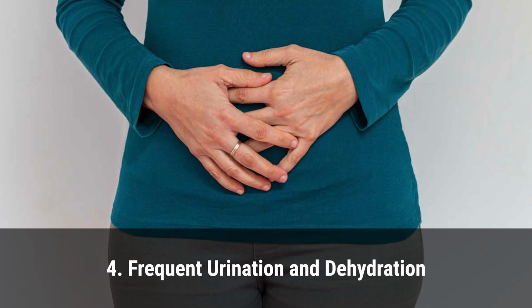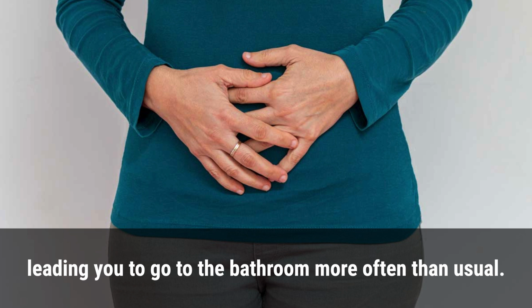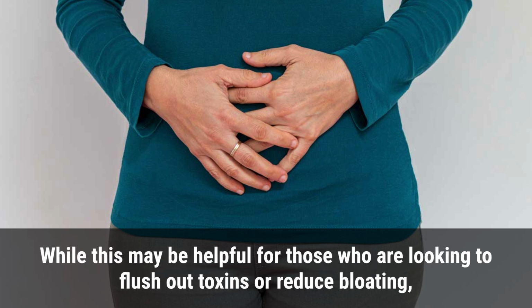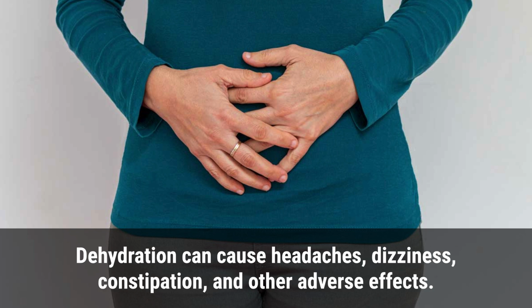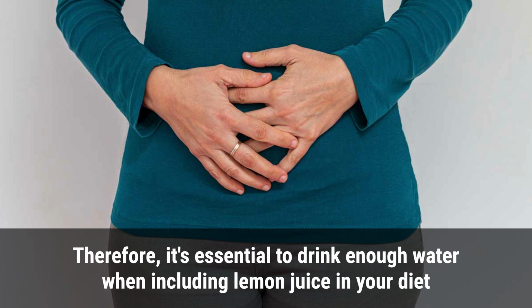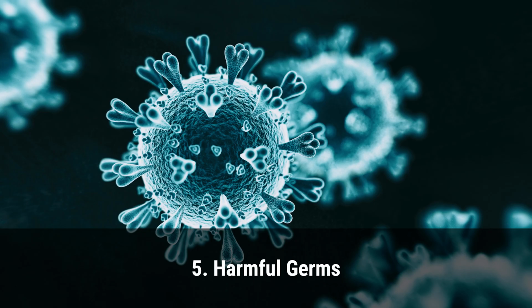4. Frequent urination and dehydration. Lemon juice is a natural diuretic, which means it encourages the production of urine, leading you to go to the bathroom more often than usual. While this may be helpful for those who are looking to flush out toxins or reduce bloating, it can also lead to dehydration if adequate fluids are not consumed throughout the day. Dehydration can cause headaches, dizziness, constipation, and other adverse effects. Therefore, it's essential to drink enough water when including lemon juice in your diet to stay hydrated and prevent these side effects from occurring.